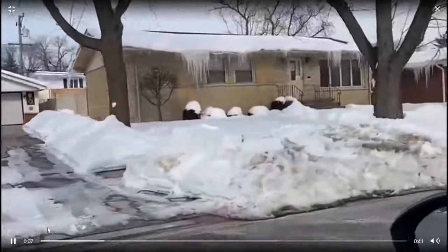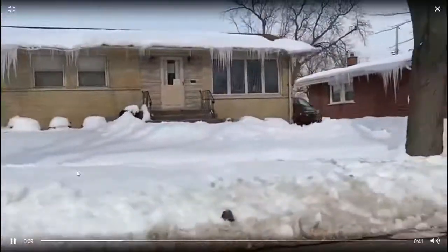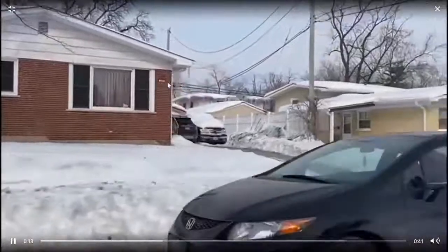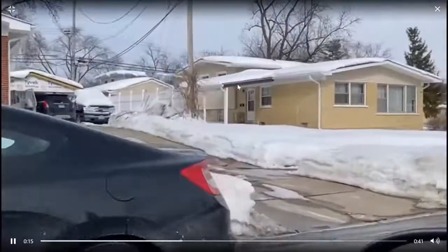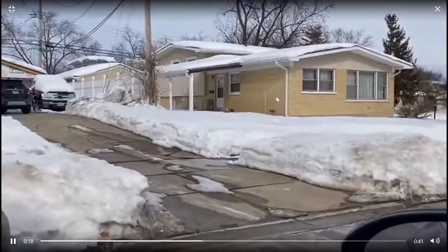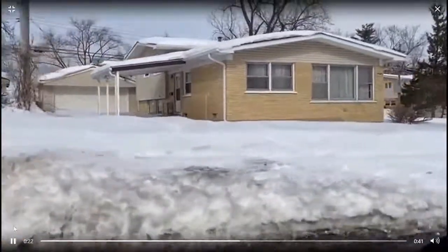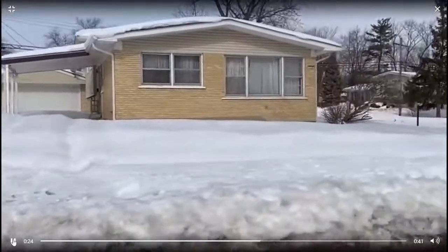All right, we're driving through the neighborhood and you're just seeing all these icicles built up on these houses, ice damming happening and water backing up into the house. And we're just wondering why this house right here did not have any ice damming. Well, you're about to find out why.